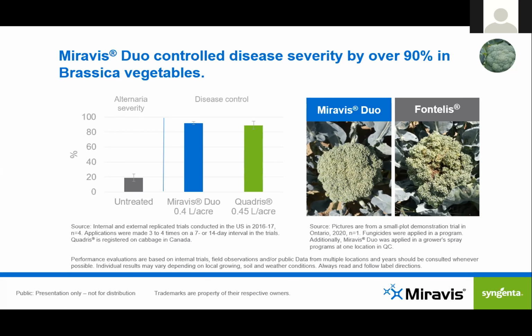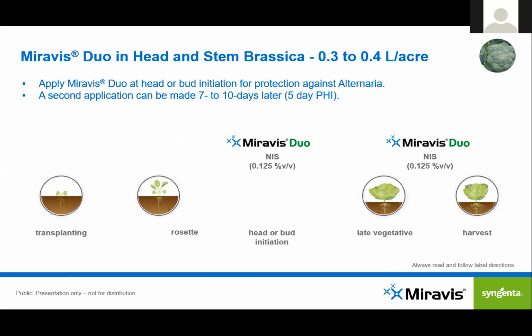We timed that Miravis Duo at the head initiation timing. And what we saw at the end of the year is we had way more marketable heads from that Miravis Duo. Essentially every head in the row was marketable, whereas with the Fontelis, we were closer to maybe 60-70% that could be sold. So again, on timing, like I hinted at on the previous slide, we really want to get in at that bud initiation or head initiation period. That's when the crop is most vulnerable to its initial alternaria infection. And then if you continue having high pressure coming in again later during the vegetative stage.